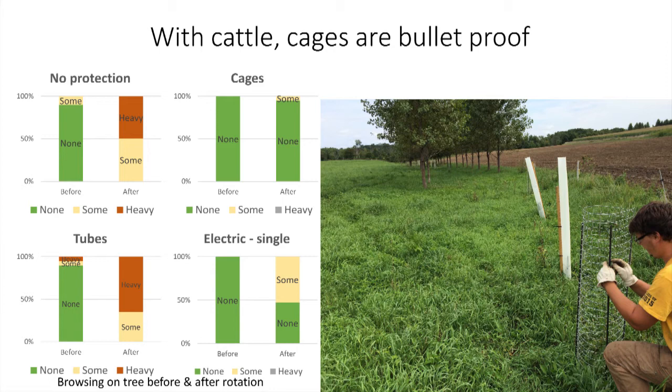There were some problems, however, when they had the cow-calf herd, because as many of you probably know, calves will oftentimes go under that single strand, and it's usually not a problem because they come back to mom. But if they want to, they go right down your line of trees and browse it, and the single strand doesn't work as well.